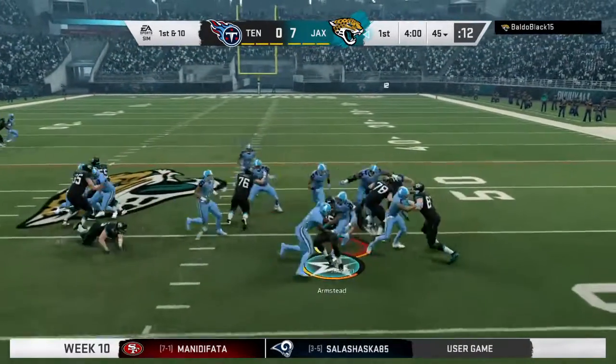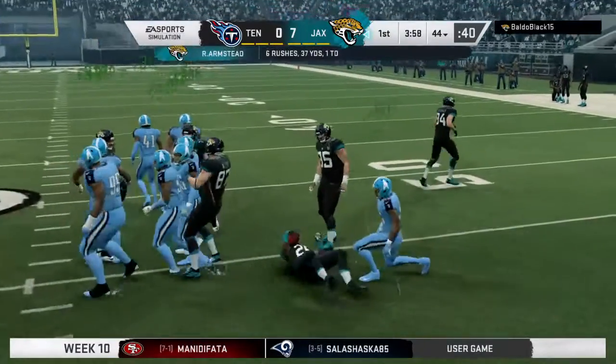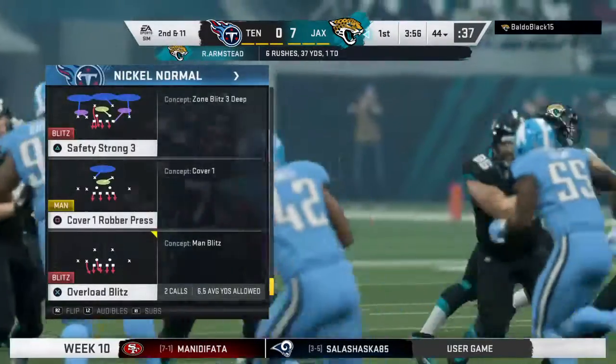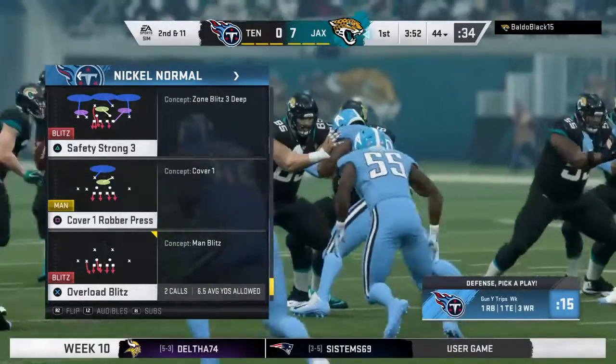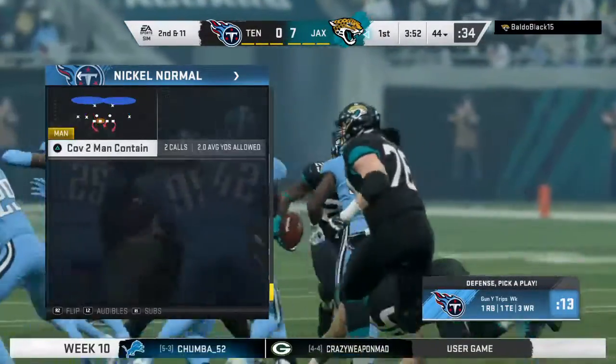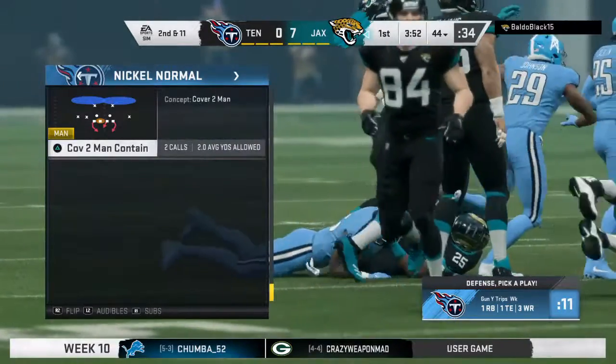Going with Armstead, a 1st down carry. And he is met quickly in the backfield. Down he goes, folded like a lawn chair. He'll wind up losing a yard on the play, and that'll bring up a 2nd and 11. At the 44-yard line.